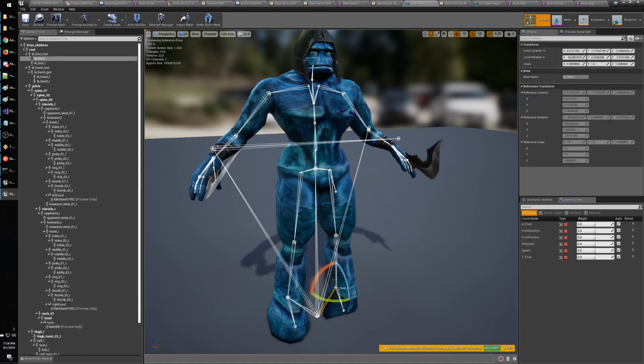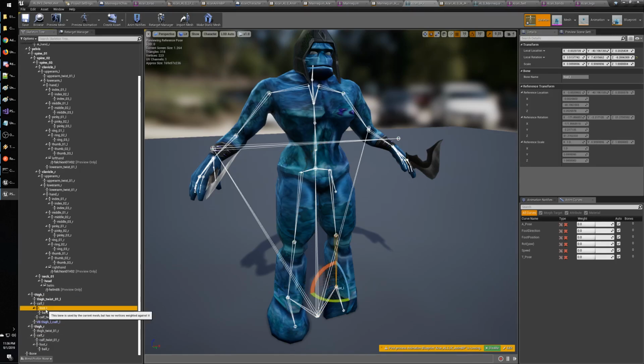Ball and foot. I think it's better if I select from here so I know exactly what I'm selecting. This rotation does absolutely nothing now. It is the only one that works. The Z of this now works. Everything else doesn't. Everything else doesn't move.